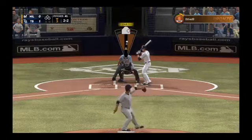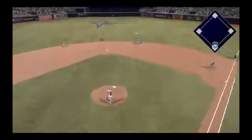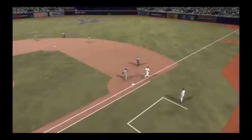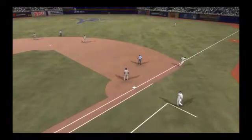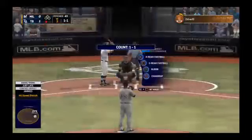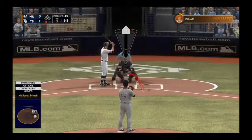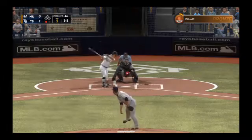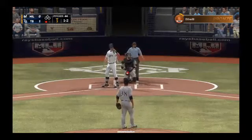He's ready with the 2-2 pitch. Grounded back up the middle. Villar has it. A quick out number 1. Stepping in, Brad Miller. 0 for 1 here in the early going. Brad Miller. Fouled straight back.